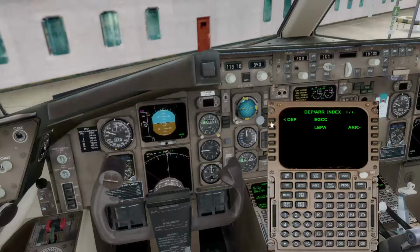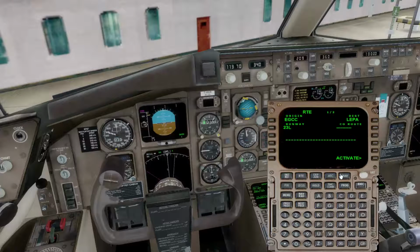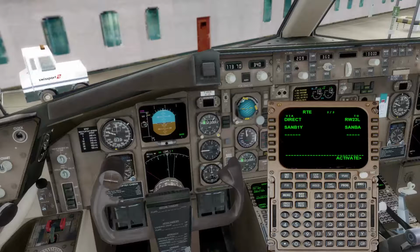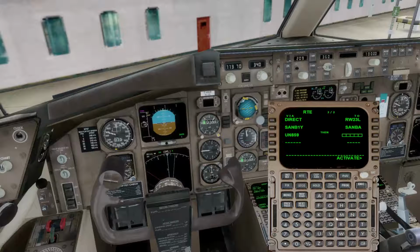Now departure. The weather here at Manchester this morning is telling us that we'll be going off on 23 left, and it will be a Samba 1 Yankee. Is that correct? Yes, Samba 1 Yankee. Sorry, I just wanted to check with PFPX. So, Samba 1 Yankee, Upper November 859 to Lomra.